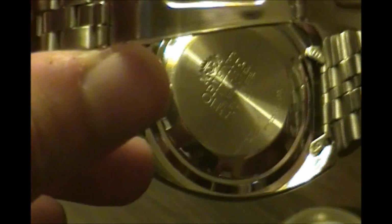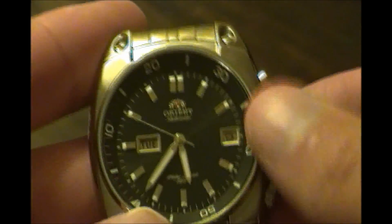I picked this watch up for about 80 bucks, and for 80 bucks, how many automatic day-date watches are you going to find with an in-house movement? You'll see on the back it says Orient Watch. I think it's a pretty nice piece.